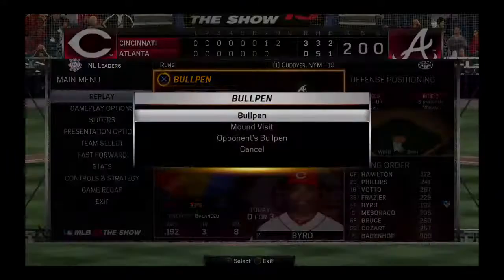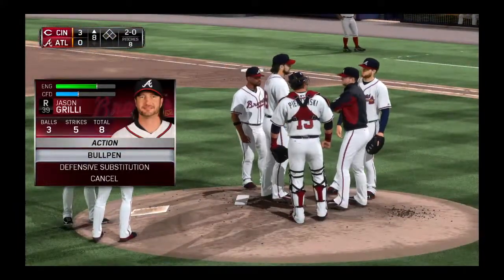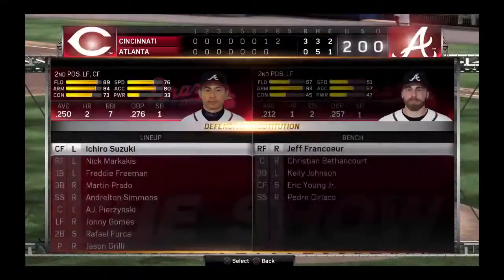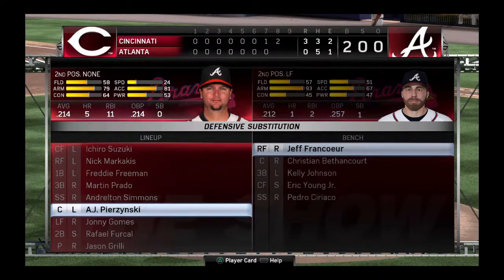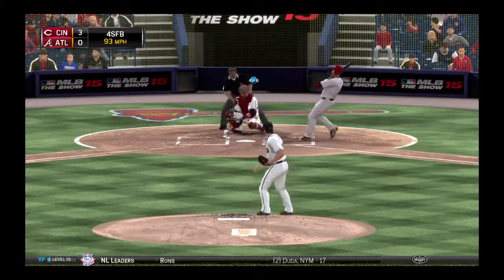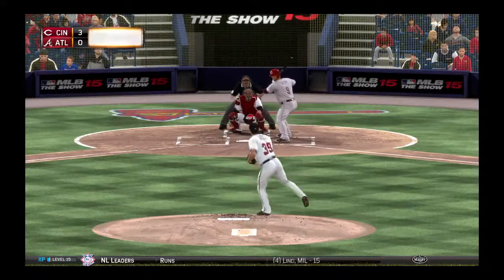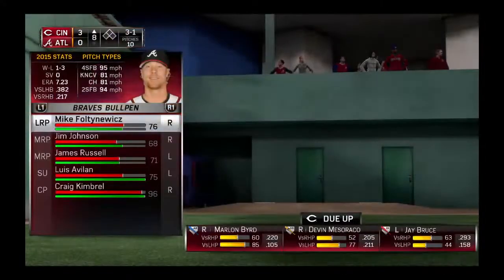And this winds up inside for a ball. 2-0 now. Now time is called here as we'll get a trip to the mound. Here comes the 2-0. 3-0 now. Devin Mesoraco waits on deck. Here it comes, 3-0. And there's a strike as he'll try to work his way back. It's 3-1. Yeah, a much better pitch there than the one he threw on 2-0.